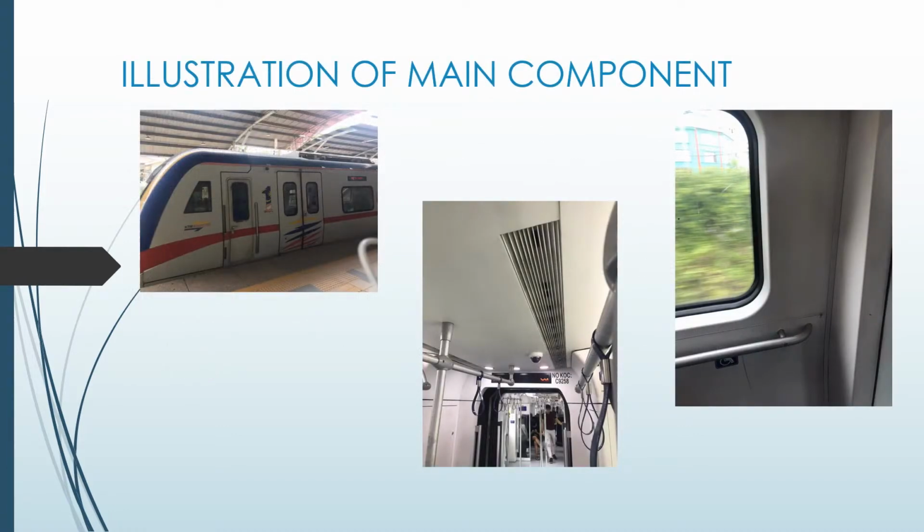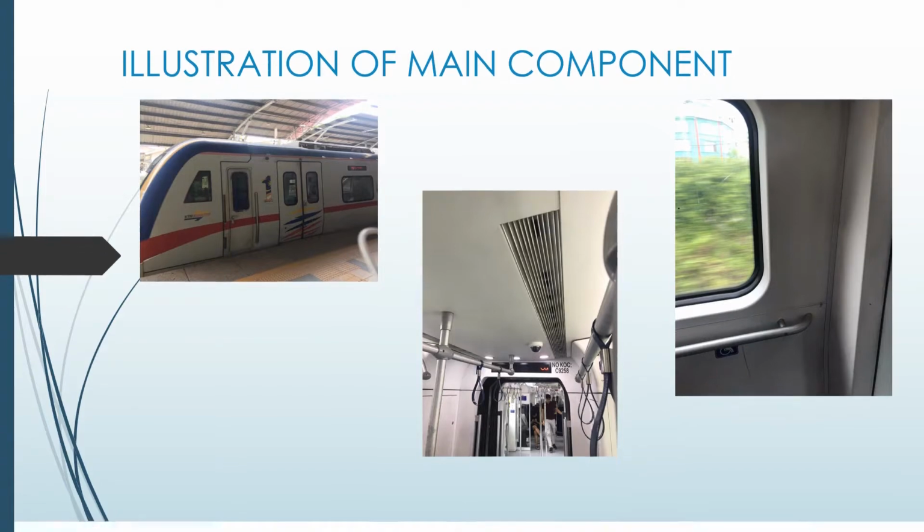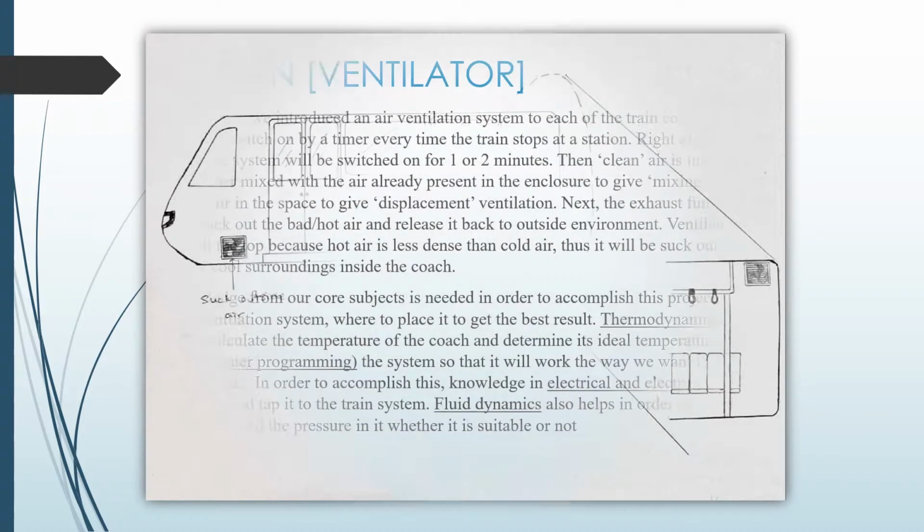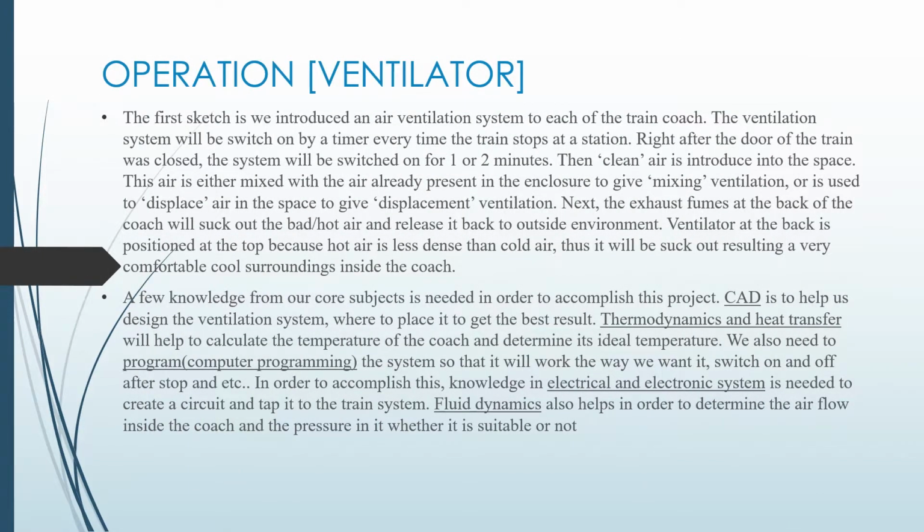Here's some illustration of our main components after we had some discussion and some survey. This is our sketch for our design. This is how it works. The first sketch is that we introduced an air ventilation system to each of the train coaches. The ventilation system will be switched on by a timer every time the train stops at a station. Right after the door of the train is closed, the system will be switched on for 1 or 2 minutes.